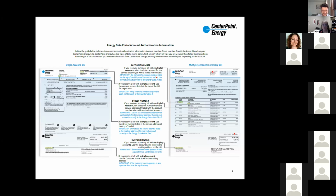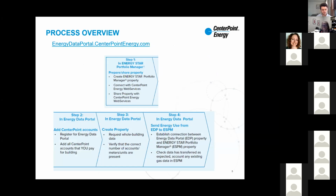So go ahead and grab a copy of your bill before we get started. So here's an overview of the high-level steps of what we'll be doing during the session.